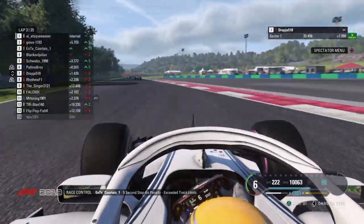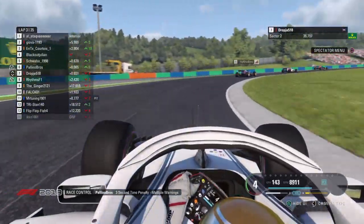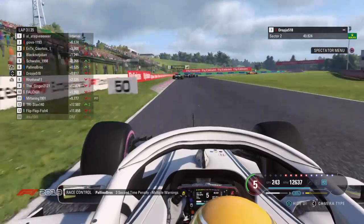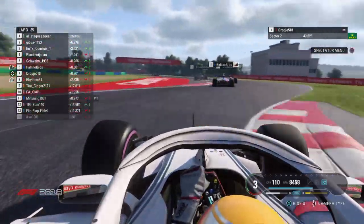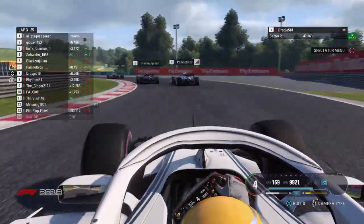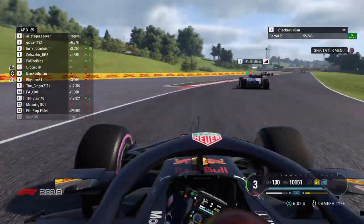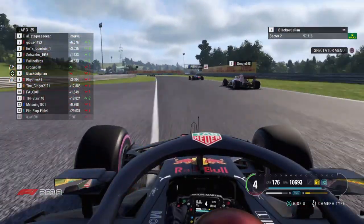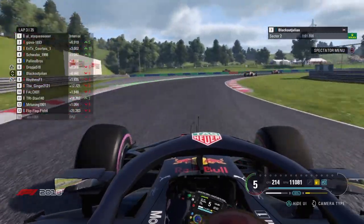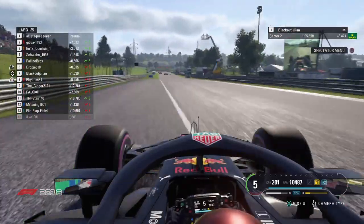A very questionable move there, with Gropier having to suffer from that outcome, as Blackout Julian seems to be struggling. The Red Bull driver has lost indeed a part of his front wing. A lot of stuff happening right at the start of the race.